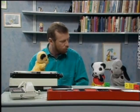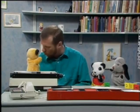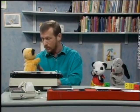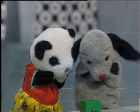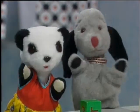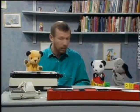It's an R sound, isn't it? Yes, you're right. Do I know any more R sounds? Actually, I do. There was one I used to say when I was a little boy. Round the rugged rock, the ragged rascal ran. Have you heard that one, Sue? No. Try it with me. Round the rugged rock, the ragged rascal ran. And that's an R sound. Let's try it together. Ready? Round the rugged rock, the ragged rascal ran. And that's an R noise.